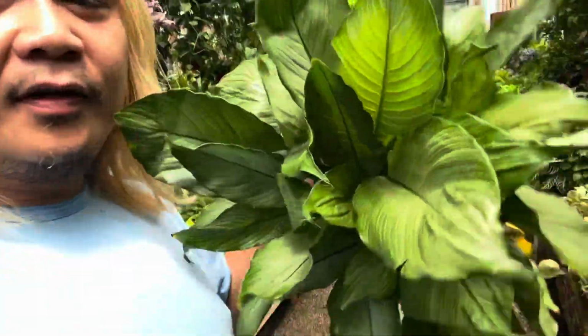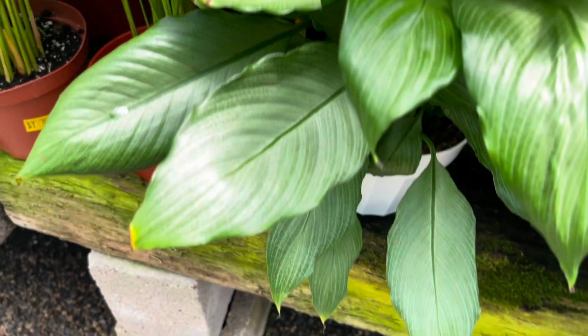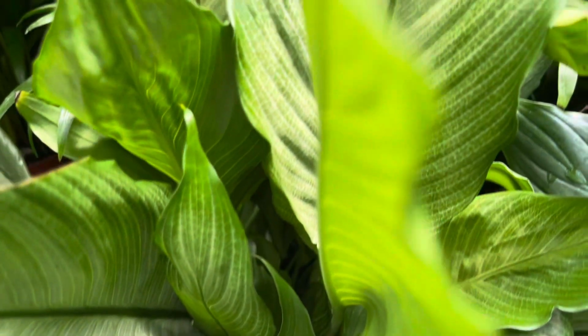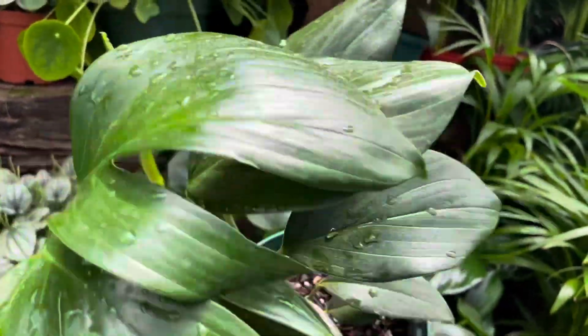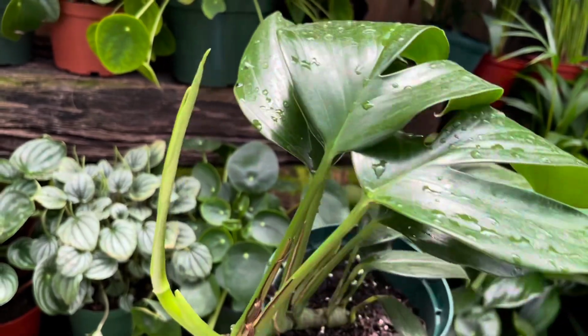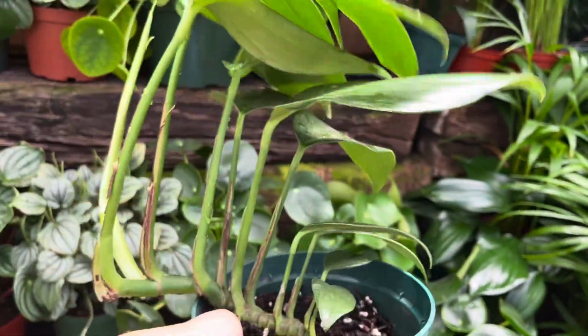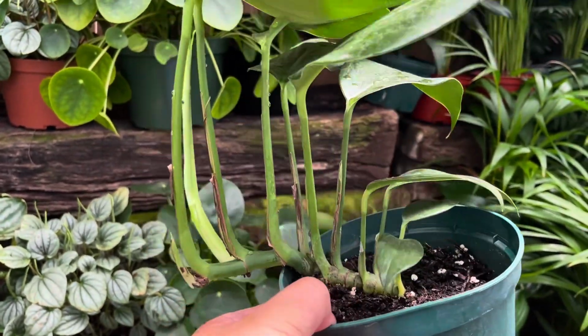This one I don't have yet, but I think it's also beautiful. This is the spathiphyllum platinum mist. Check out the beautiful platinum leaves on this beauty. This is a cool find, the Raphidophora decursiva, the dragon tail. And this one's $29.99. It's cool growth though. Totally see that growing on the jungle floor.